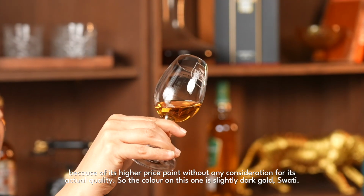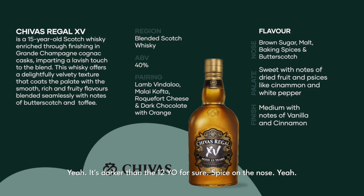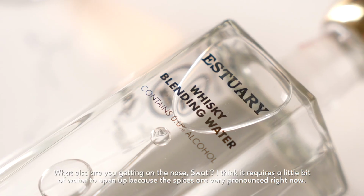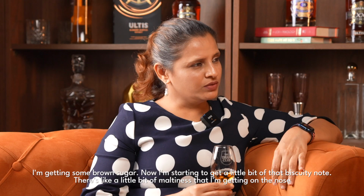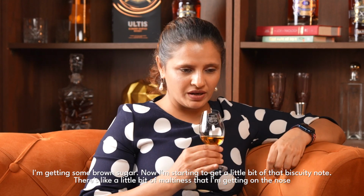So the color on this one is slightly dark gold, Swati? Yeah, it's darker than the 12-year-old for sure. Spice on the nose. Yeah. What else are you getting on the nose, Swati? I think it requires a little bit of water to open up because the spices are very pronounced right now. I'm getting some brown sugar. Now I'm starting to get a little bit of that biscuity note. There's a little bit of maltiness that I'm getting on the nose.